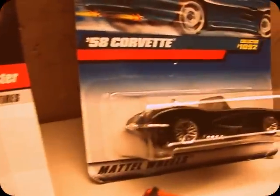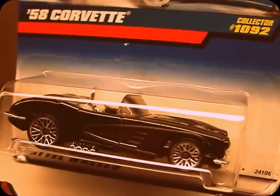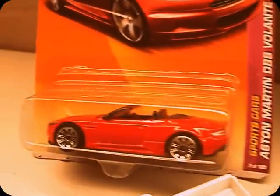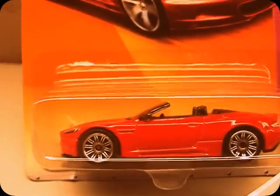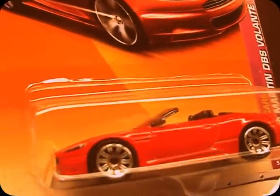Over here we have the '58 Corvette, done in black. Is that not a gorgeous casting? And then I found a convertible Aston Martin DBS Volante. It's been on the peg since 2010, only I just found one the other day and I had to have it. Now Hot Wheels has released the mystery cars again.